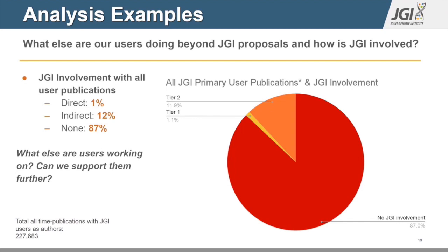So once more, we're left with questions like, what else are our users working on in this red area? Are there ways that we can support them even more than we already do? How are they engaging with public JGI resources as secondary users in addition to what they're getting from JGI proposals? Again, these kinds of things are only possible for us to know if we're intentional about connecting things like users, internal JGI entities, and external data sources.